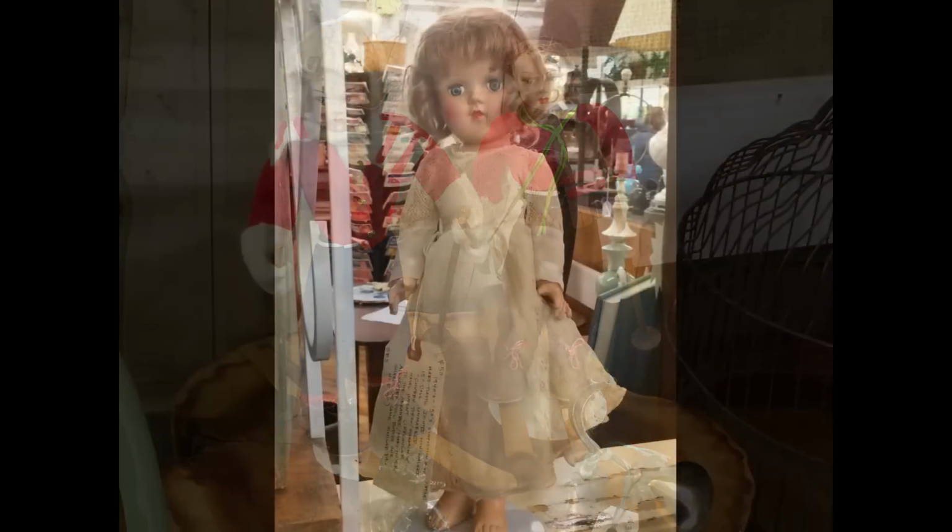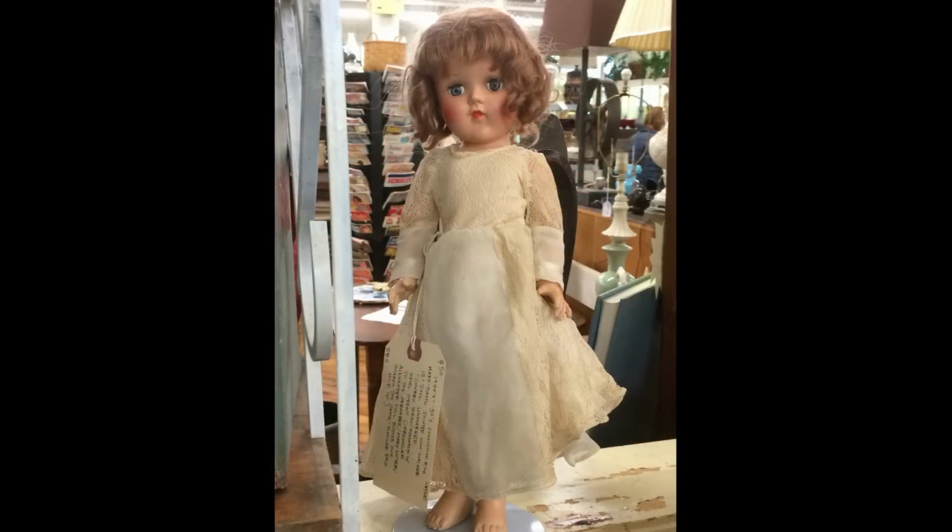The dealer's tag on this doll says she's hard plastic, but I can tell by her hands that she's actually composition. She's in great condition and has a mohair wig. It says she's unmarked. Her face looks very much like a Tony doll. I wonder if she was one of the compo dolls that Ideal made before they came out with the Tony.